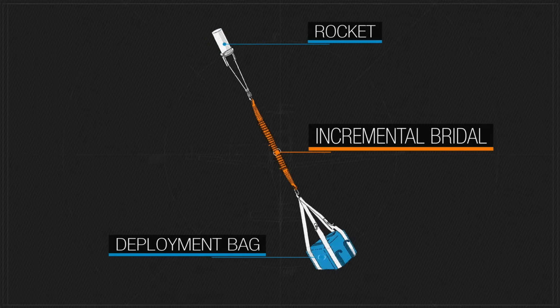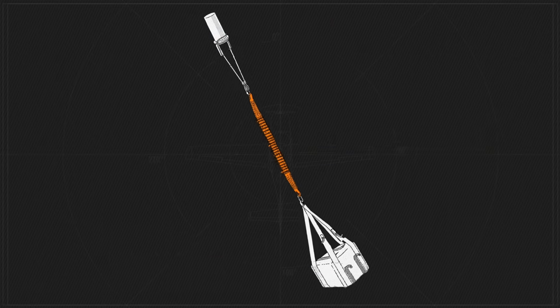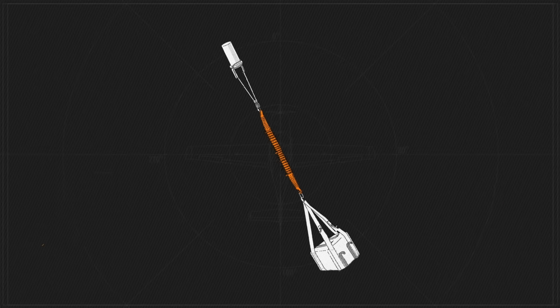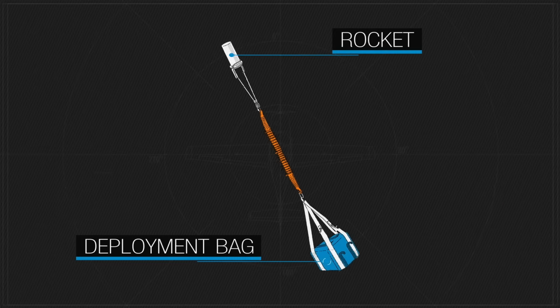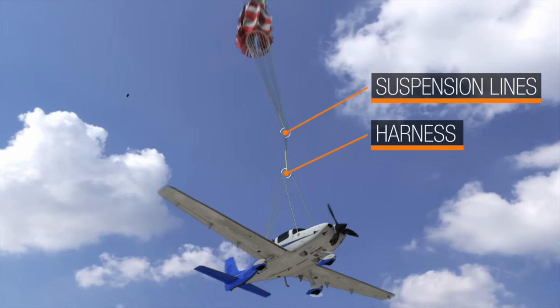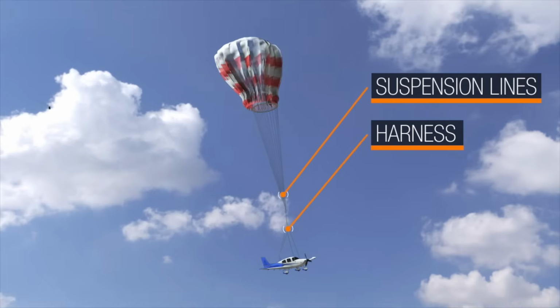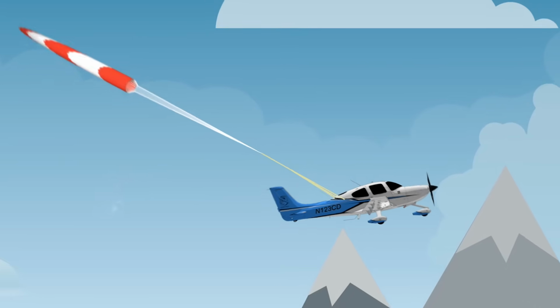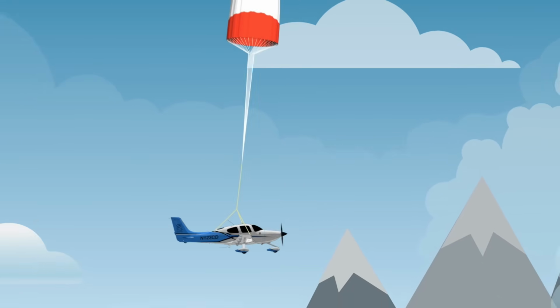But before it does that, there's this incremental bridle structure, which has a whole bunch of loosely sewn folds in the cord, so that the stitching comes out slowly and therefore reduces the jerk, right? Which is the technical term for the derivative of acceleration. A massive jerk could easily damage the parachute. So anyway, as the bag gets pulled off, the parachute will begin to unfurl. And the problem is now, you don't want it to unfurl too quickly because that will again apply a massive jerk to the aircraft and potentially break things.